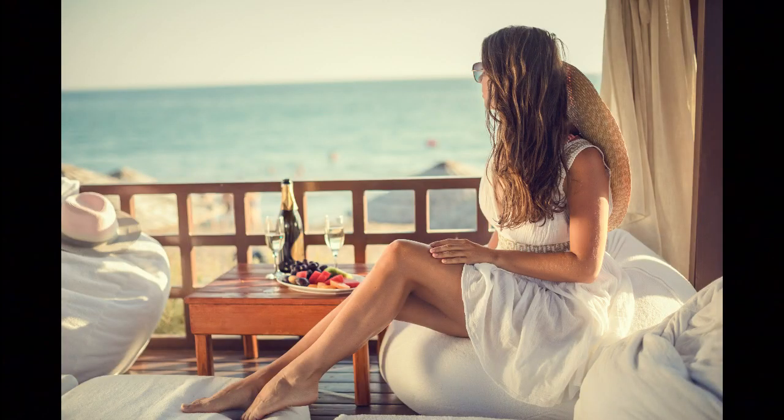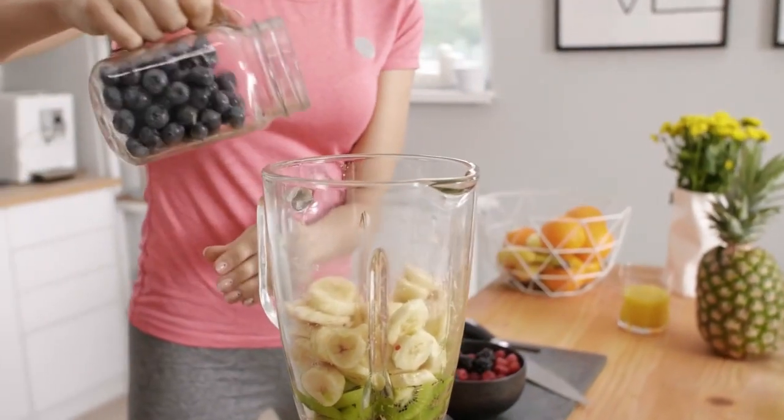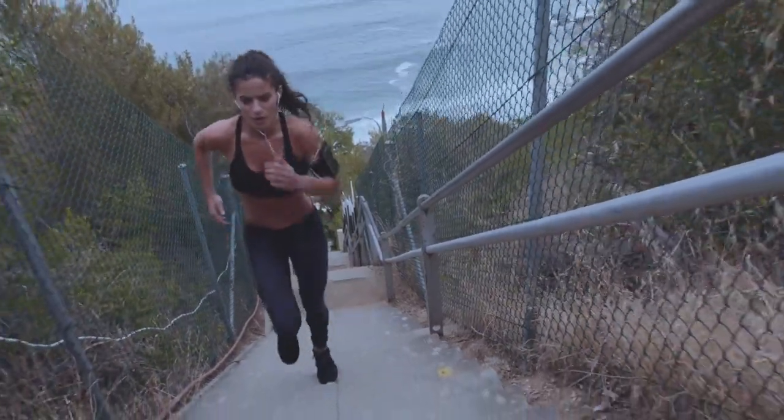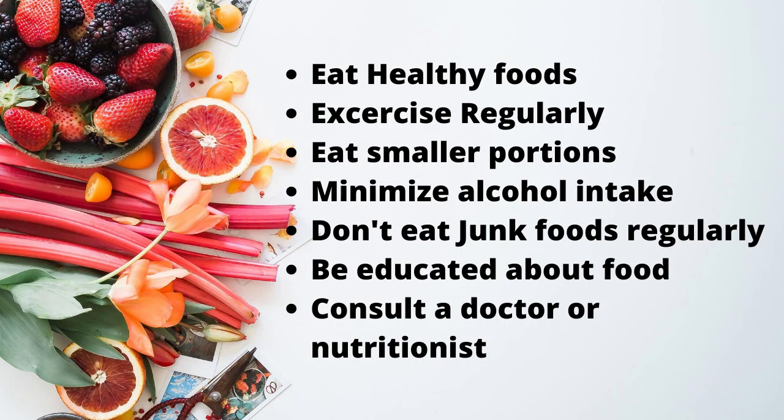Our body is not only our temple, but actually a big part of our personal branding. Regardless of what we think of it, the affluent society prefer a slender body shape, which is why we need to slim down if we want to have success in this community. Eat healthy foods and exercise consistently. Exercise early in the morning on an empty stomach if possible. Eat smaller portions. Minimize alcohol intake. Don't eat junk foods regularly.